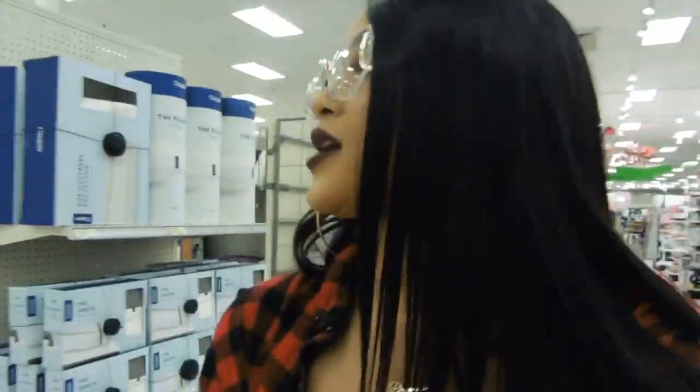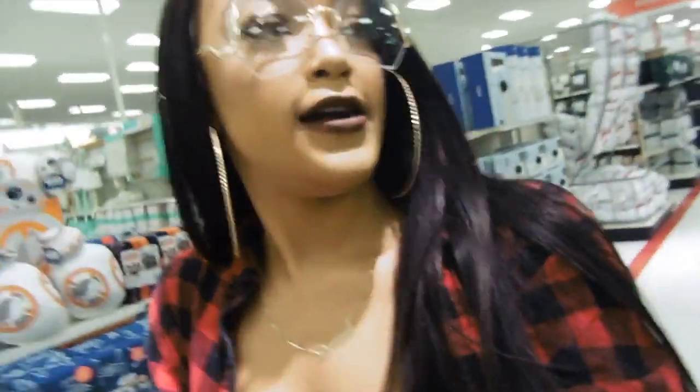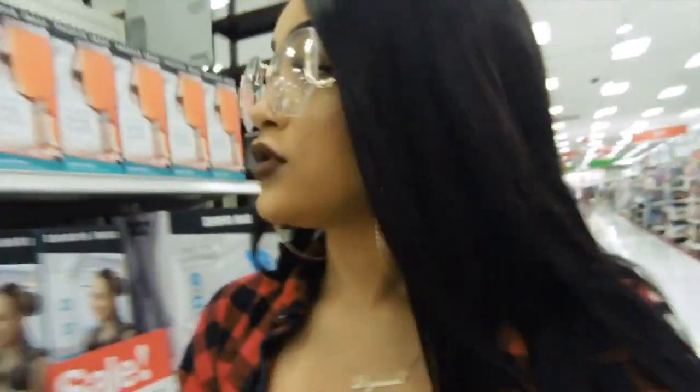I've been trying to find a rose gold trash can to go in my beauty room, but I haven't been able to find one. So if you guys know where I could find one, not gold, rose gold, but not gold.